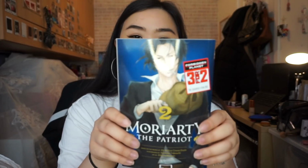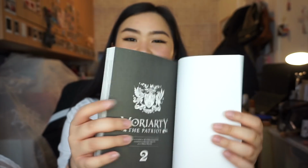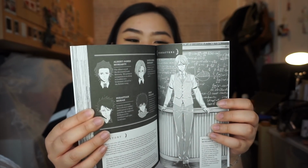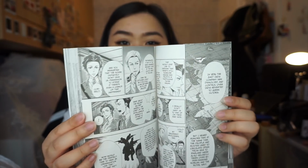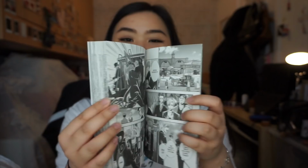But this is volume 2. I think I can show you a few of the pages, as this is early on in the volumes. But at the same time, this is quite up to date. I think currently we have volume 3 out. But yeah, this is what the art style looks like. And yeah, it is a very interesting series. Got a lot of plot in it. And I just really like manga when it's set in back in the day England.